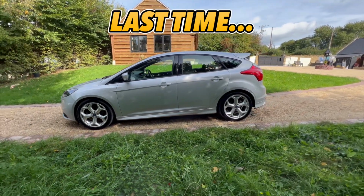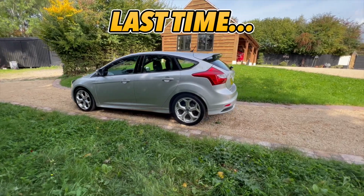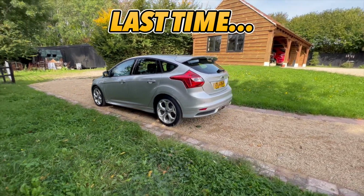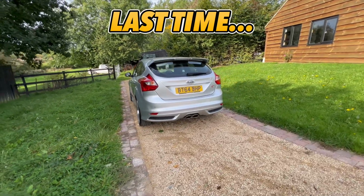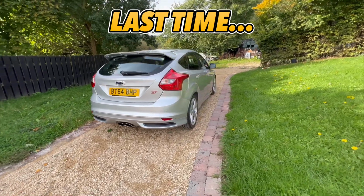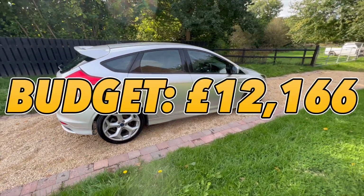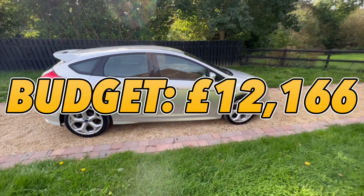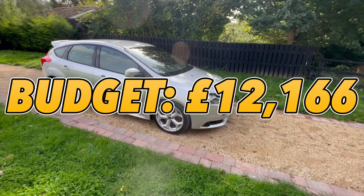Hello and welcome back to my series Chop to the Top, where I'm trading my way up from a cheap car to a supercar. Last time you saw me dealing with the 8th car in the series so far, a 2014 Ford Focus ST. The Focus was a beautiful example and sold for £10,500. Combined with the remaining unspent kitty, that meant I moved forward with a budget of £12,166 to buy and prepare the next car in the series. So let's take a look at what I've bought.